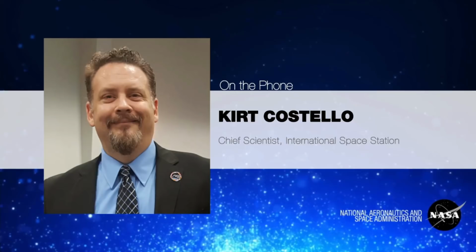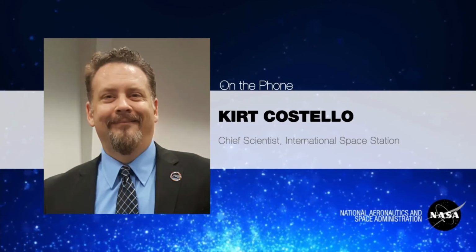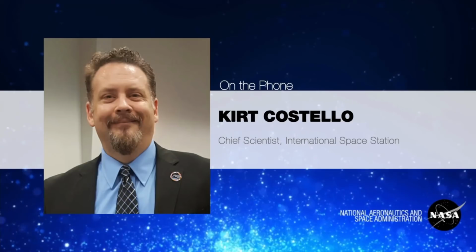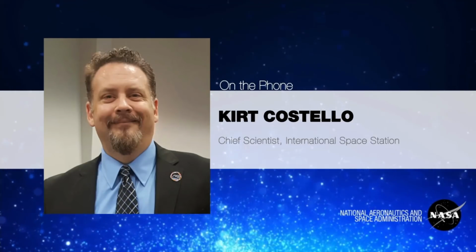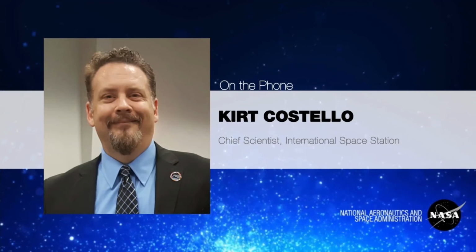I'd like to point out that our SpaceX CRS-17 flight is going to be delivering 1,700 kilograms of research cargo and supplies to the space station, including 2 new external payloads, the Orbital Carbon Observatory 3, OCO-3, and the Space Test Program Houston 6, STP-H6.